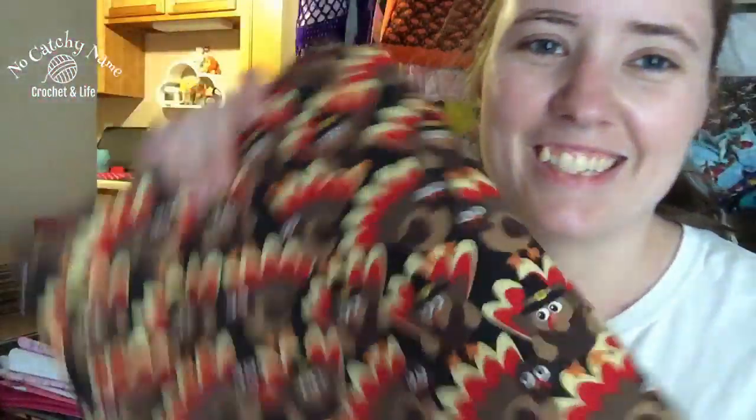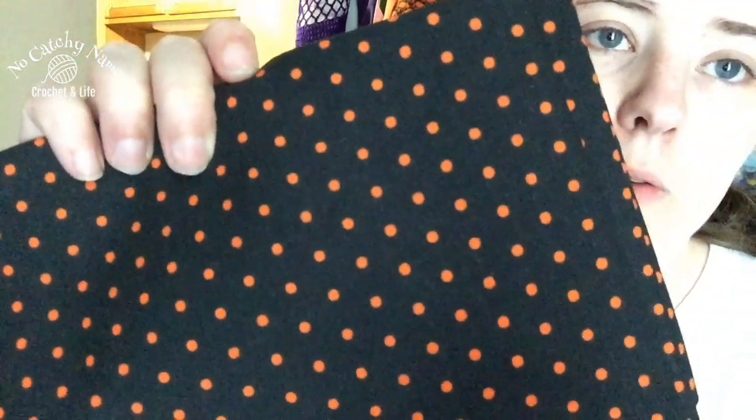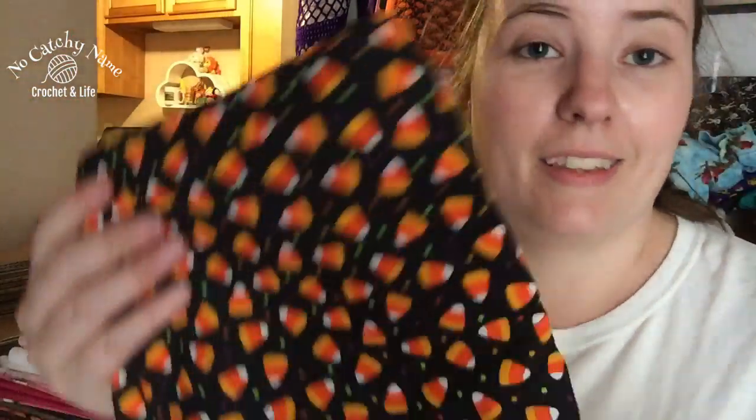But it's turkeys. Gobble, gobble. They're so cute. I think I bought some of that last year. I don't remember if it's the same one or not. And this one is black with orange polka dots, which would be a great liner for a Halloween bag, but also for any bag that's got orange on it. And then the candy corns. I got some of this from, I think, Beth from Heaven's Peacemaker. She sent me some of the same kind that I made bags with. So there's some more of that.